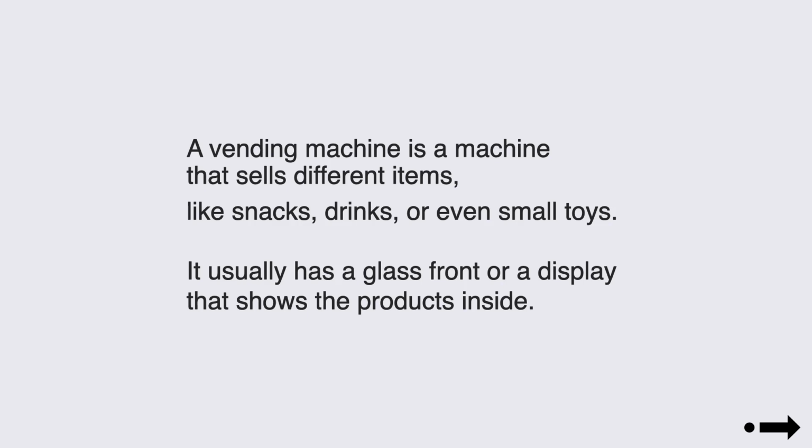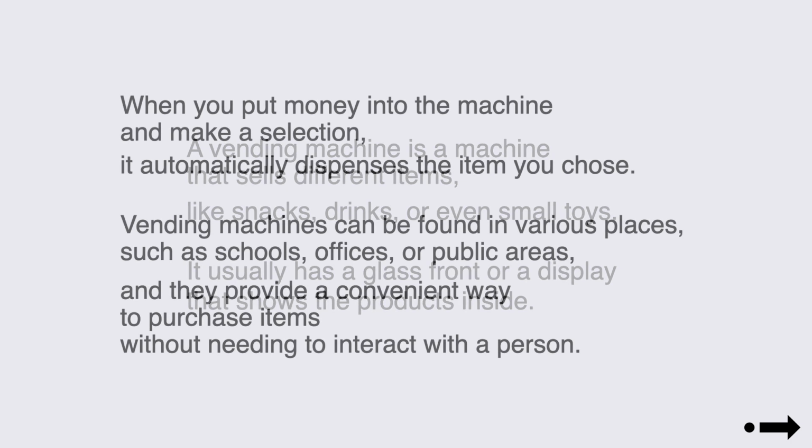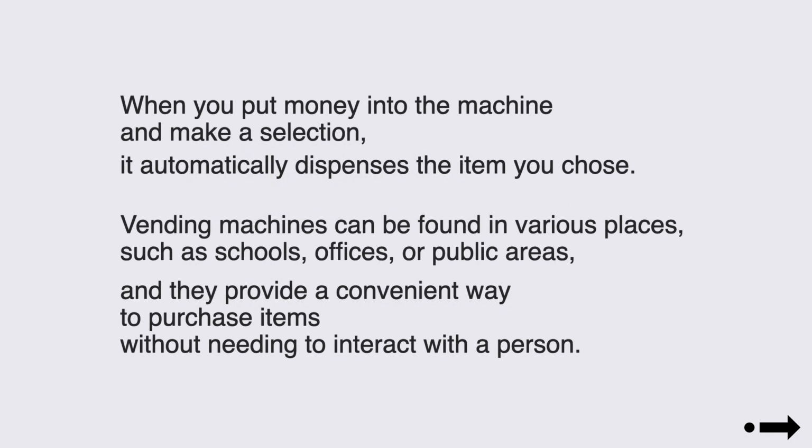A vending machine is a machine that sells different items. Like snacks, drinks, or even small toys. It usually has a glass front or a display. That shows the products inside. When you put money into the machine, and make a selection, it automatically dispenses the item you chose.